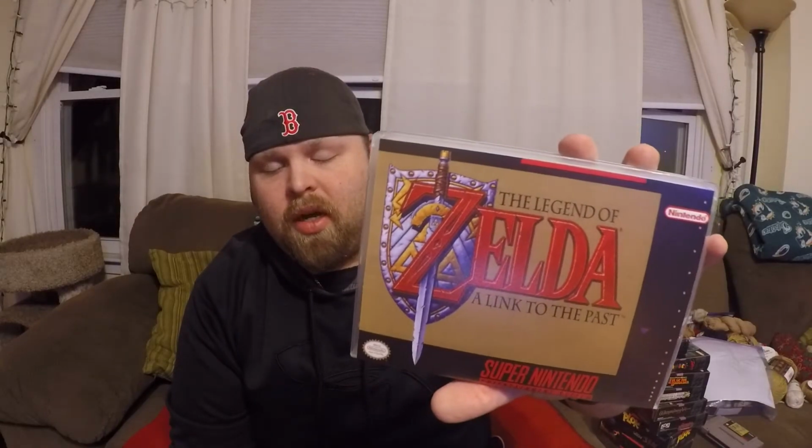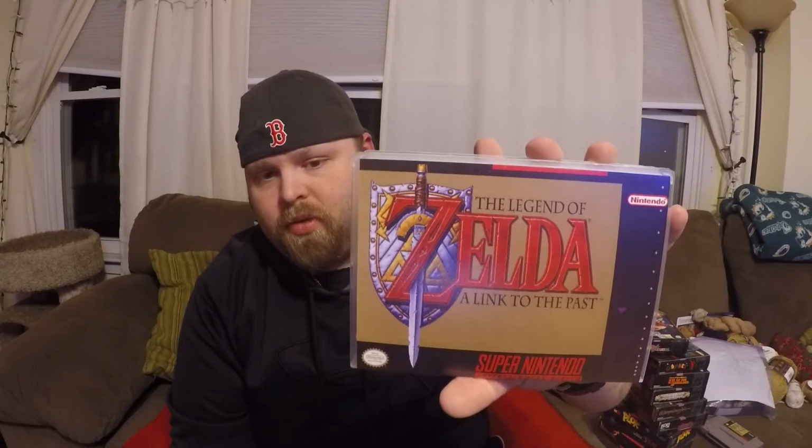This one, again, I don't need to say much about it. I played it when I was a kid, as I'm sure everybody did. I did get the booklet for this game too, so this one has the booklet. Not a lot of my games here do, but Zelda: A Link to the Past. Great game, as we all know. Very long game. I guess not really if you sit down and play it all the way through, but I haven't actually turned on my Super Nintendo in a while.